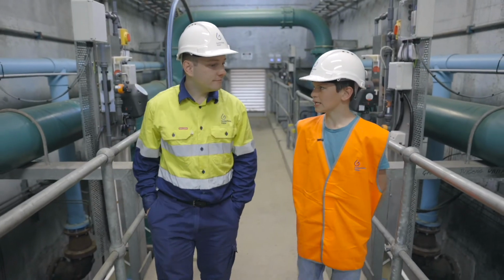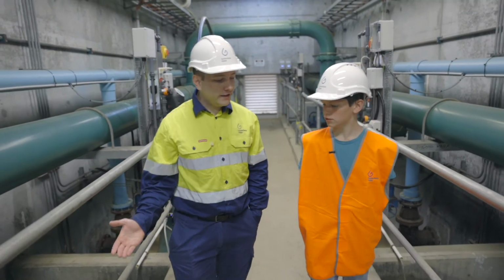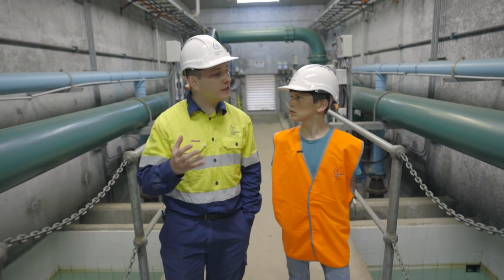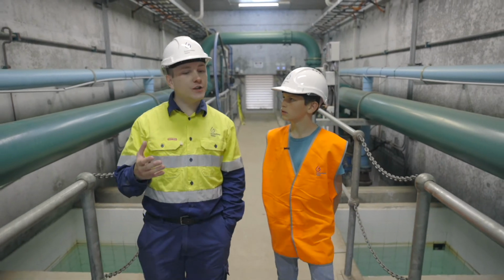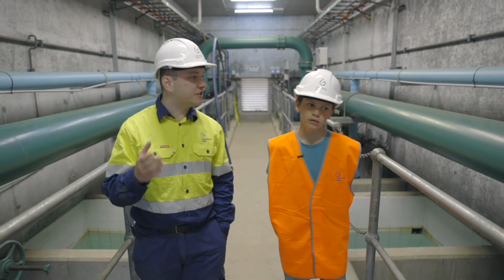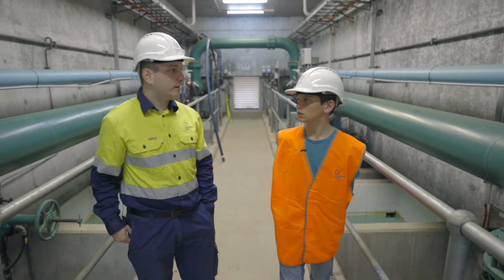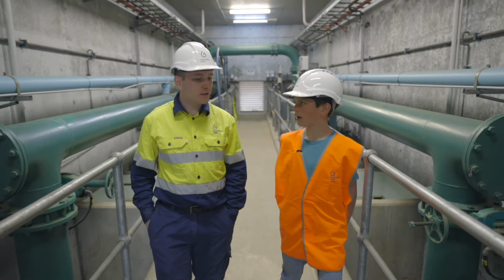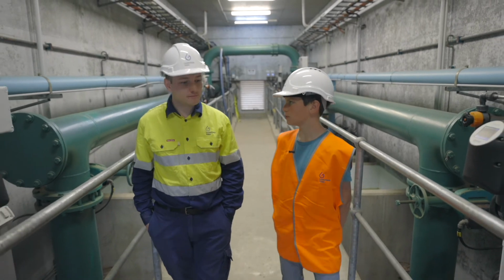So what happens in here, Mitch? So in the filter gallery, which is really noisy in here, we're taking samples of the water to measure the filter performance and also to determine how much soda ash and fluoride we need to add to the water. So what do soda ash and fluoride do to water? And isn't fluoride the stuff that's in toothpaste?